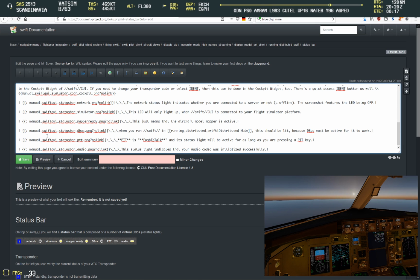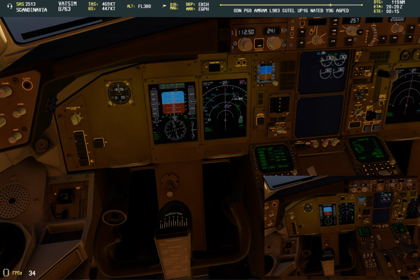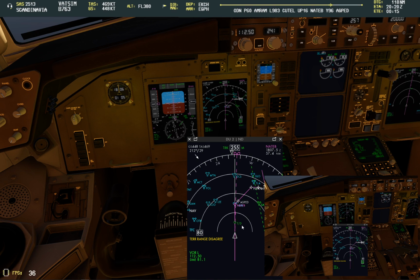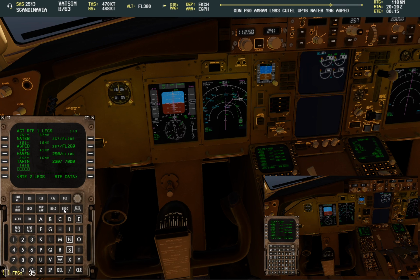Scandi 2513, when ready, descend flight level 200. When ready level 200, Scandinavian 2513. Level 200 set. So the plane should descend on its own. It's showing me top of descent in about 20 miles from now. Should be here as well, probably on the progress page. Yeah, here. To top of descent, 20 miles.